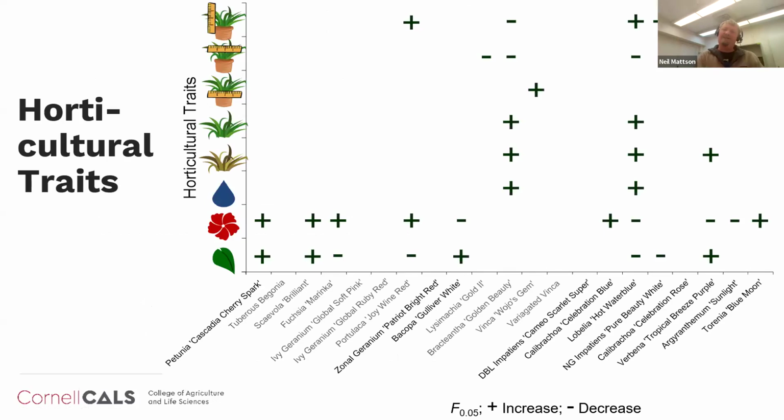We measured the plants kind of at the time of harvest. So we looked at different horticultural traits or quality characteristics such as height or plant width or diameter of the stem base, the fresh weight and the dry weight, the percent water content, the flower size, and then the leaf size. And where we found statistically significant differences, the positive means that silicon enhanced that trait. So we had, say, greater flower diameter. And the negative means that we saw slight reductions in that trait. So slightly shorter plant or a slightly smaller flower diameter.